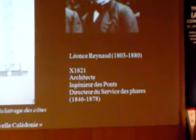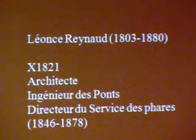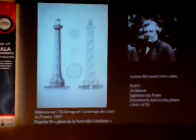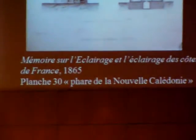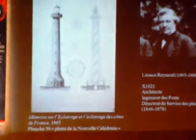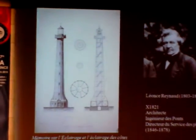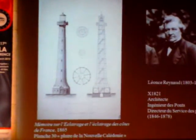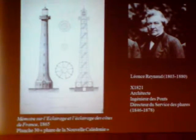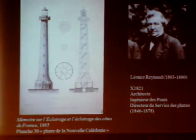And the architect of this was Mr. Reynaud, one of our finest architects and engineers, who was responsible for most lighthouse building in France between 1840 and 1880. He was famous from his first, which is the Eau de Bréa, a sea lighthouse based on the Scottish and English experience of sea lighthouses. So he decided to design that strange structure with iron plates, which is also a pre-built lighthouse, which means that it took less than a year to rebuild it on the island.